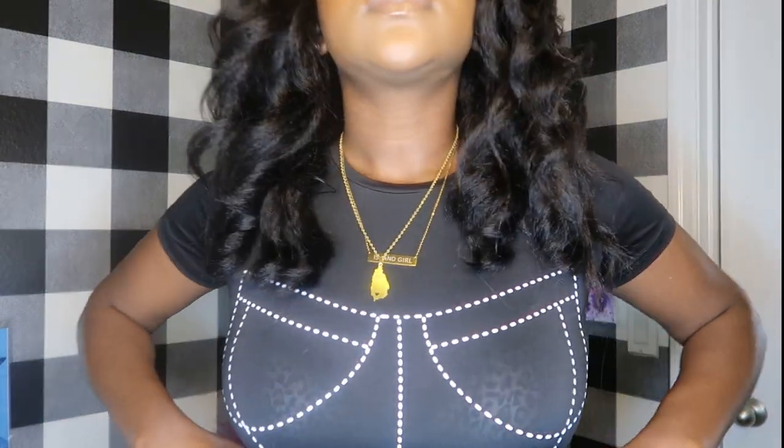Okay, so the first item is this crop top. It's self-explanatory. It has this cut out like a bustier, but it's a high neck crop sleeve crop top, and it's really stretchy. It's like legging material. And then the back, I think this is so cute. It's cute with jeans or a skirt.